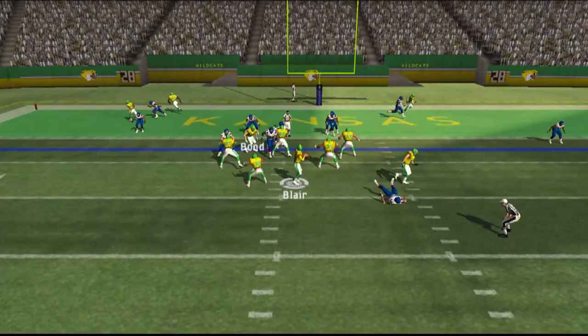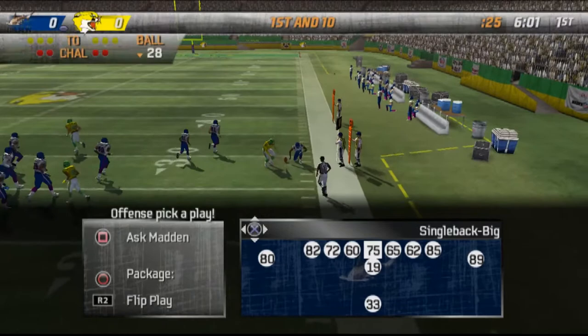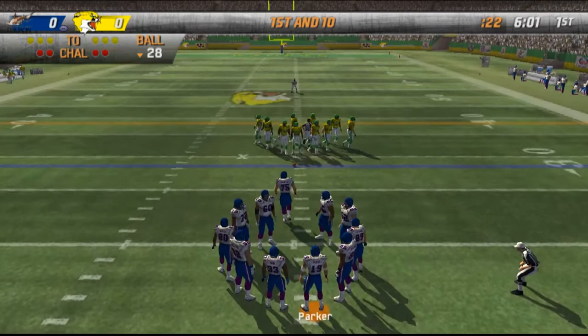Throws to the end zone, and it's intercepted. The timing was off and the pass was intercepted. They have a lot of veteran leadership on this squad. I'm sure they'll shake that one off. Get back out there and make something happen.